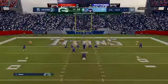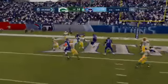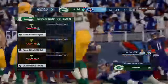The offense is staying out there. Here we go on 4th and goal from the 1. They'll run for it with Henry. And this time he is in. Punching it in from a yard away. And the Titans have once again taken the lead.